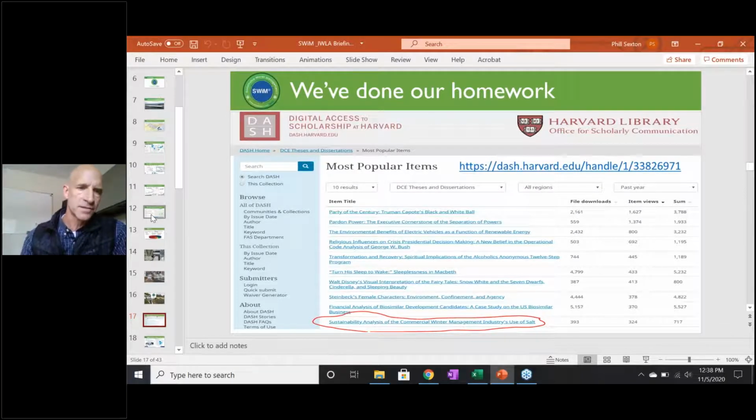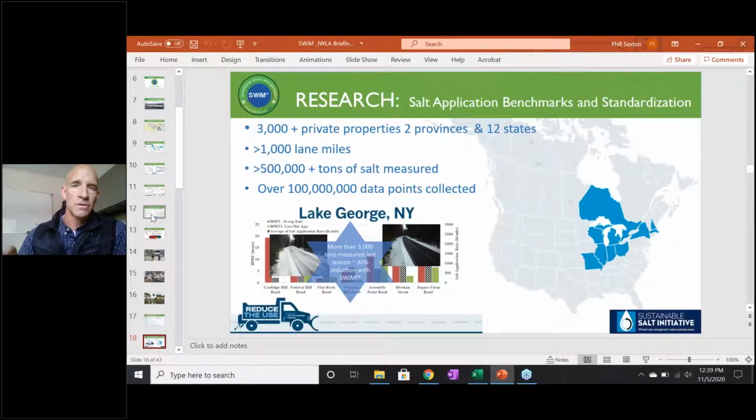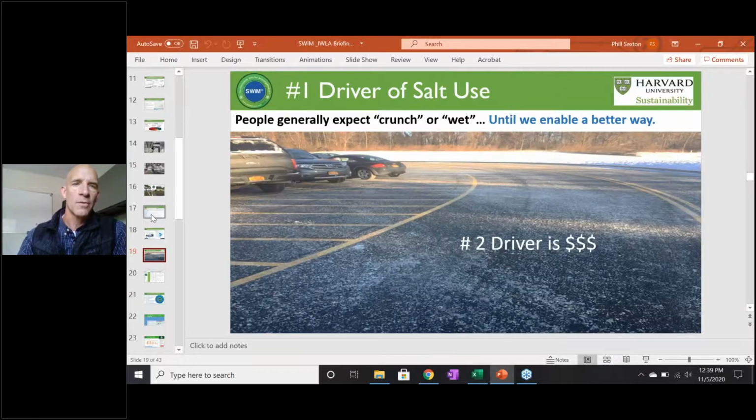And so I've also done a lot of homework on this. My Harvard thesis, a lot of research that we did on this, is related to a sustainability analysis of the commercial winter management industry's use of salt. And so this program, these guidelines really deal with not only salt application at the application level, but what are all the primary drivers and variables that are causing salt to be used at the amount and the frequency that it is today.